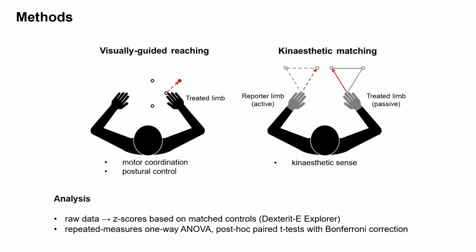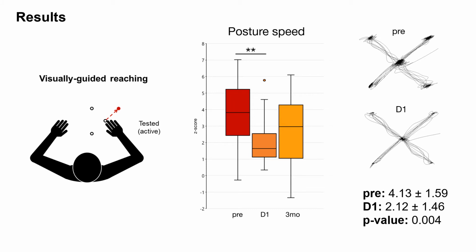The raw data are transformed into Z-scores based on age, sex, and handedness match controls. There are a number of different parameters that we get from these tasks. Here I'm going to show only a few of them. In the visually guided reaching task, posture speed is the speed of the hand when it should be still, and so it describes tremor. As expected then, posture speed for the treated limb decreases significantly following the surgery.